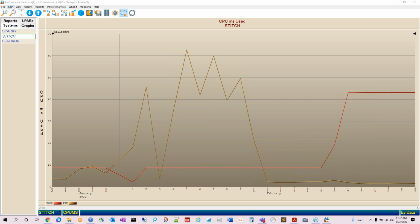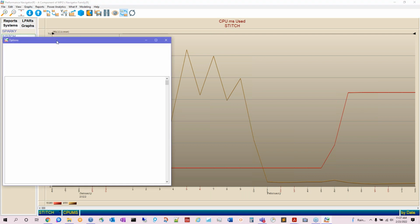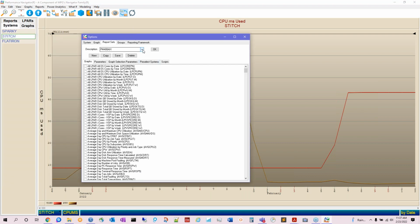So we're back in the GUI. To create the report set, we're going to go to Edit, then Report Sets. All right. And here are those four report sets that Randy mentioned earlier. So what you would do here is just do New, and you can type out whatever name you choose. Definitely keep it simple. For the sake of the demo, I created one beforehand called Web Test.